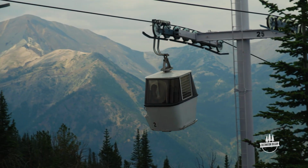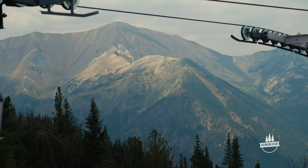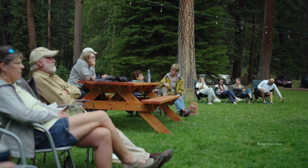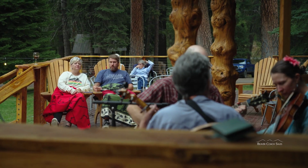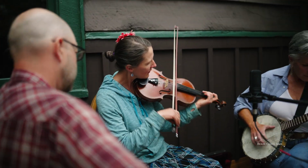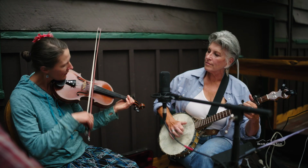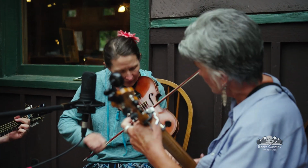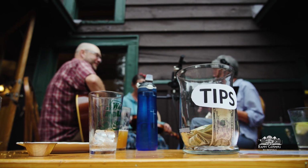The tram takes you 4,000 feet up to the top of Mount Howard, where the views are, in a word, epic. More activities are available right at the lodge. The aforementioned deck plays host to music each Friday night. We do a lecture series here on Thursdays. We do yoga on Sundays, and then on Saturdays we do a nature walk with Wallowology. So it's almost like a community center at the south end of the lake. That's the goal. We want our community to use the lodge as much as possible, in addition to all of our wonderful guests who are coming from all over to stay with us.